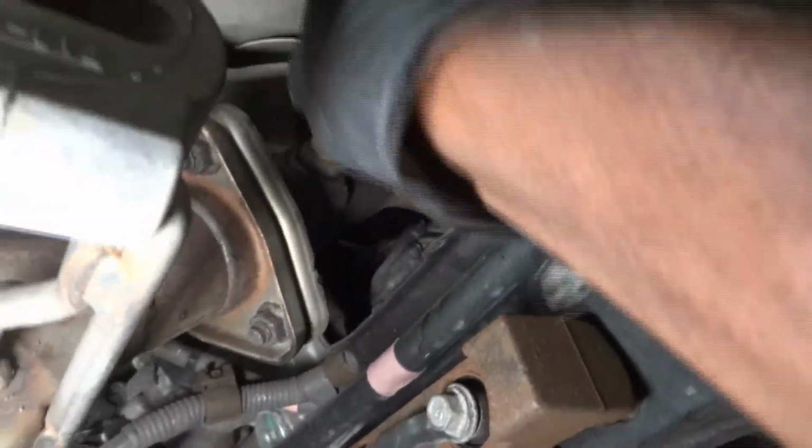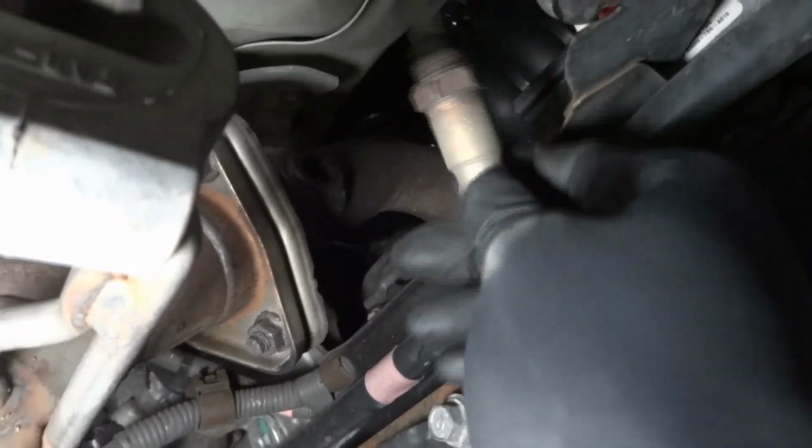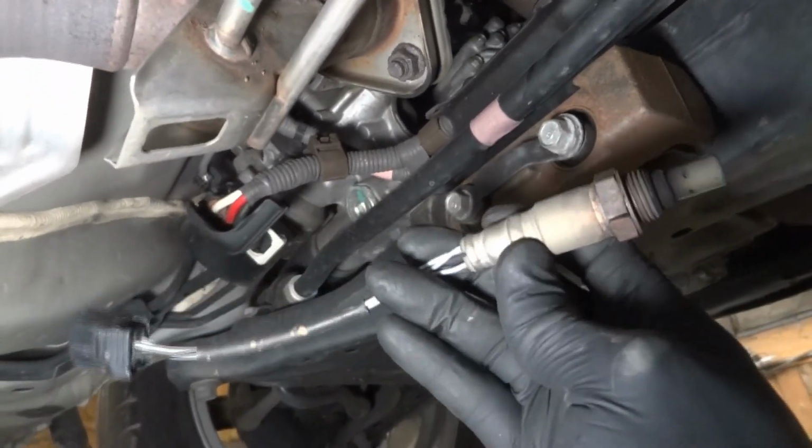So here comes our O2 sensor. So right here, guys. Okay, so we got the O2 sensor removed. This is the second O2 sensor. So we're gonna get it out of the way.